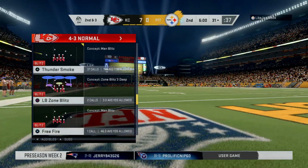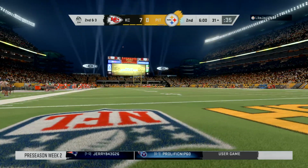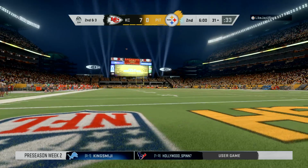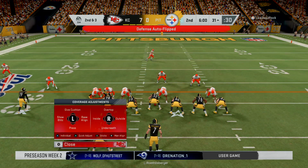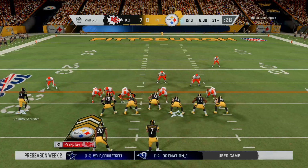After 1, 7-0 on EA Sports. A good run, got 7 on first. Here's 2nd and 3. They're going to need some therapy after this.